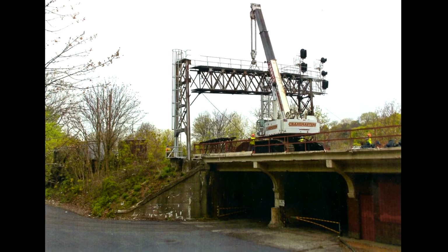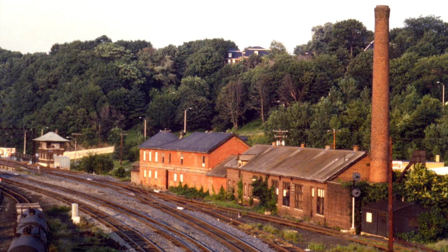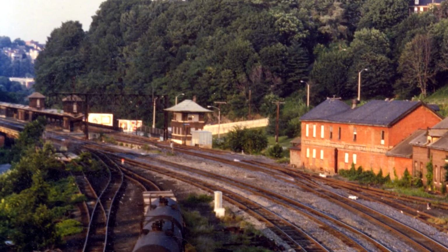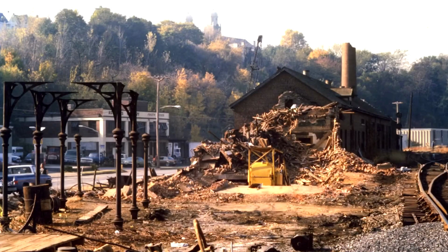Note new signal replacement. The commissary building in 1982. Dining car meals were prepared here and small repairs were made in the near building. Note tower, signal bridge, and station at left. Conrail freight in 1982, passing the commissary building eastbound. The commissary was demolished in November 1982.